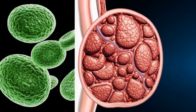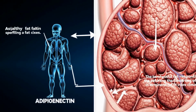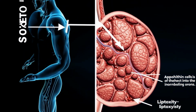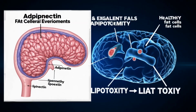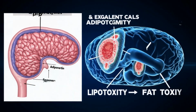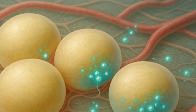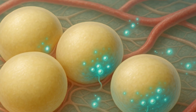Another striking example of how healthy fat cells safeguard metabolic balance is the secretion of adiponectin, a hormone almost exclusively produced by adipocytes that plays a central role in enhancing insulin sensitivity and maintaining glucose homeostasis. Unlike many adipokines that increase with rising fat mass, adiponectin levels paradoxically decrease in obesity, suggesting that it is not the quantity of fat, but its functional state that determines metabolic health.